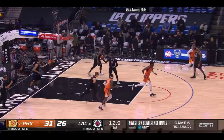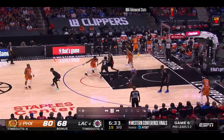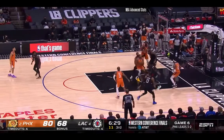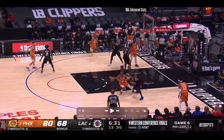Now, lastly, let's look at some of the plays CP made while pulling the strings for the Suns in the third. Okay, right here. Now he drives into the paint and he seems to be in trouble, but he ends up making a great pass to a cutting Bridges. Okay, now let's roll it back a little bit.